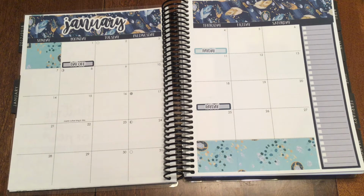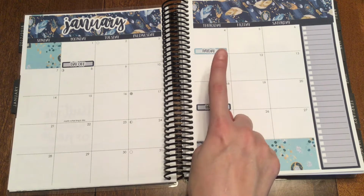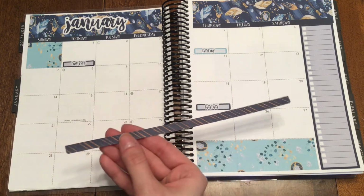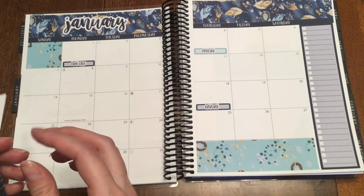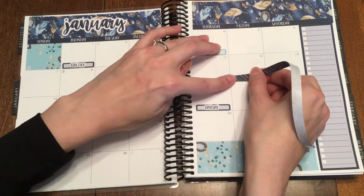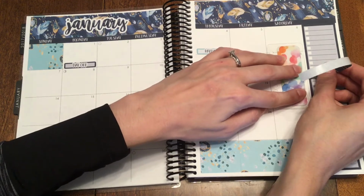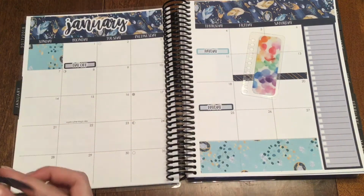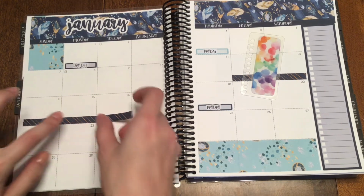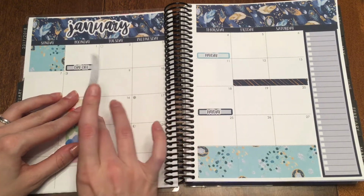Okay, so the next thing is my husband is traveling for work the 12th, 13th, 14th, and 15th. And so I'm going to take this washi that I cut earlier, and that's what I'm going to use to mark that he's traveling. Here.